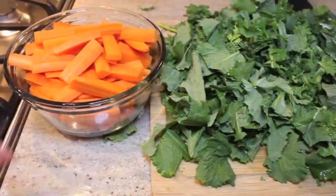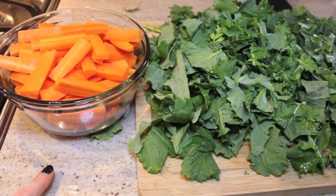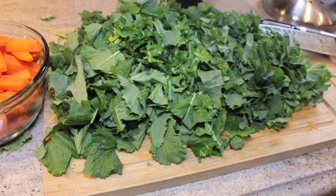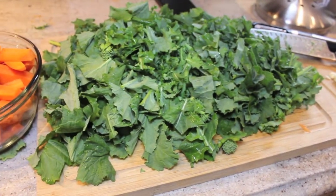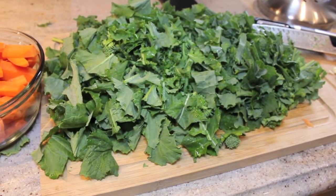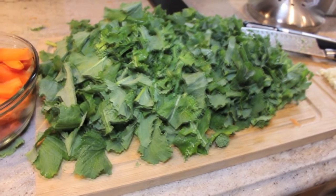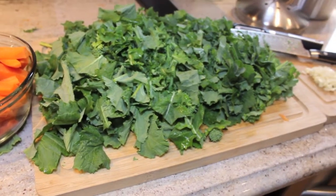So I cut up my carrots into little carrot sticks. What I'm gonna do with those is steam them with a little bit of herbamare, and then I really roughly chopped up the rapini. So there's no rhyme, no reason to that. I just cut the ends off and then chopped up the whole bunch. So I have this big pile of rapini. What I'm gonna do with that first is actually just very quickly cook it down in some boiling water, like literally for maybe a minute. Cooking it in some boiling water first just helps to soften the leaves a little bit and removes the bitterness.